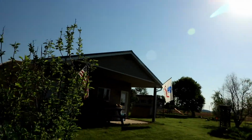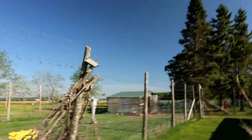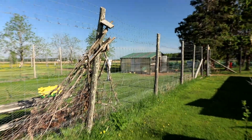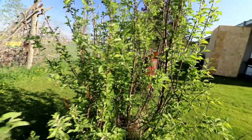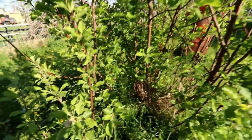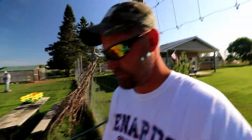Sorry bird. I got a bird nest right in here. She sits and watches really carefully. There she is. She's got a baby bird nest in there. So anyway, sorry about that. Squirrel!